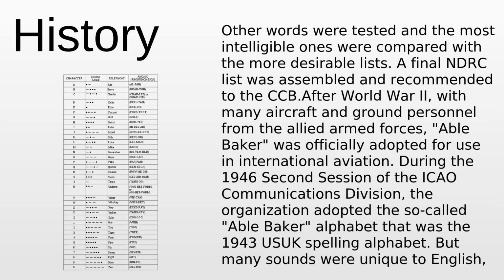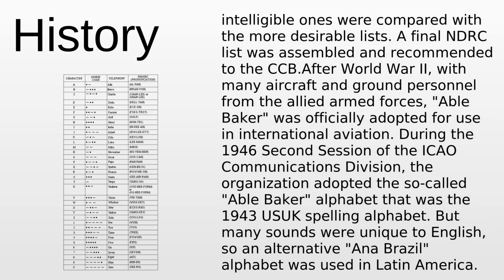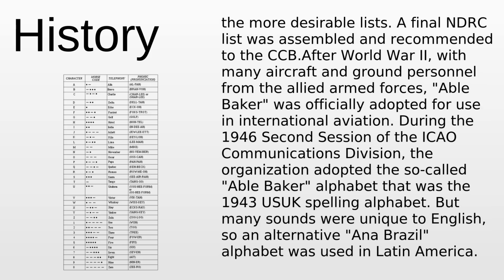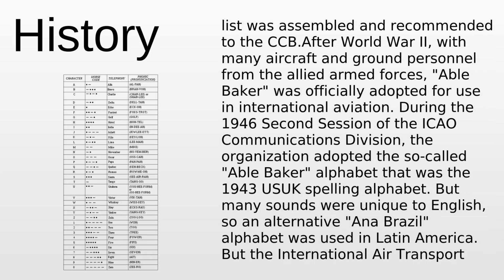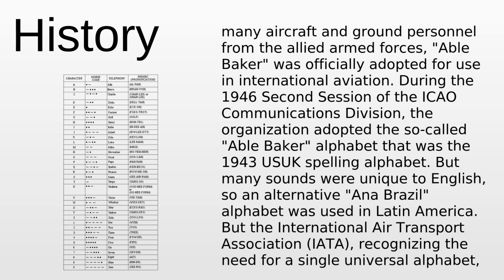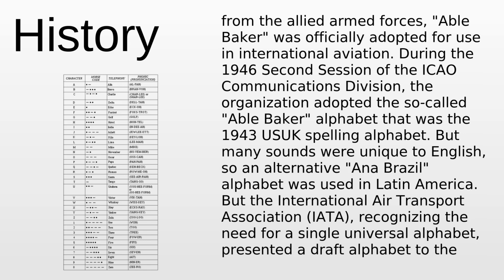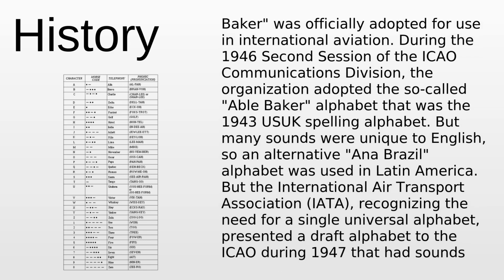A final NDRC list was assembled and recommended to the CCB after World War II, with many aircraft and ground personnel from the Allied Armed Forces. Able Baker was officially adopted for use in international aviation during the 1946 second session of the ICAO Communications Division.